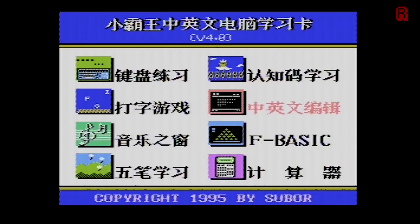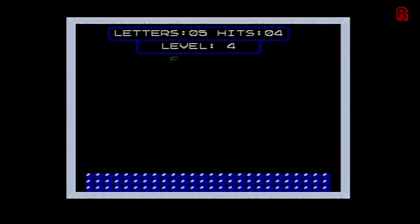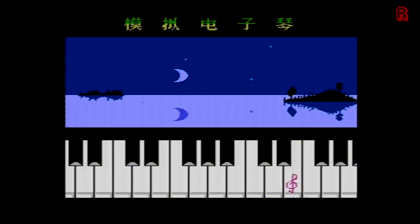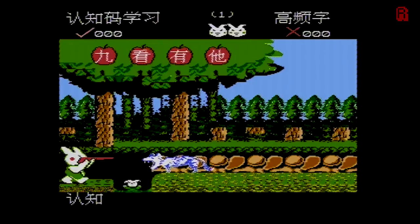They include a calculator, which calculates, a letter blasting game to test how quickly you can hit a key on the keyboard, musical scales to help you identify notes, fox hunting, piano playing. Hang on, is that rabbit making the fox eat his friend there? Perhaps he has myxomatosis. And finally, F Basic.